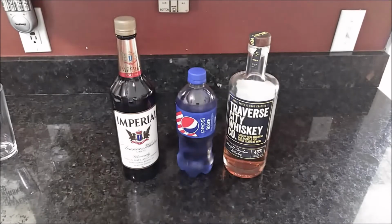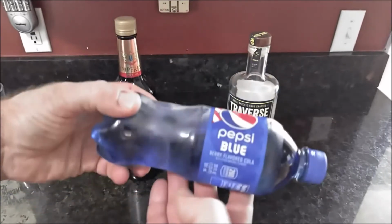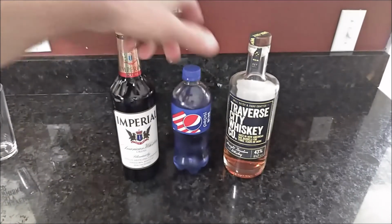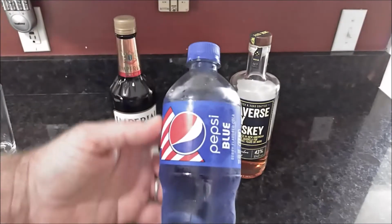Recently, a friend of mine whose handle on YouTube is Pew Pew Park did a review of Pepsi Blue. This is a berry flavored cola from Pepsi. It's a limited release. They've put it out in the past. It's been a while, but this year, 2021, they've released it again. I've also done a review video on this on one of my B channels.